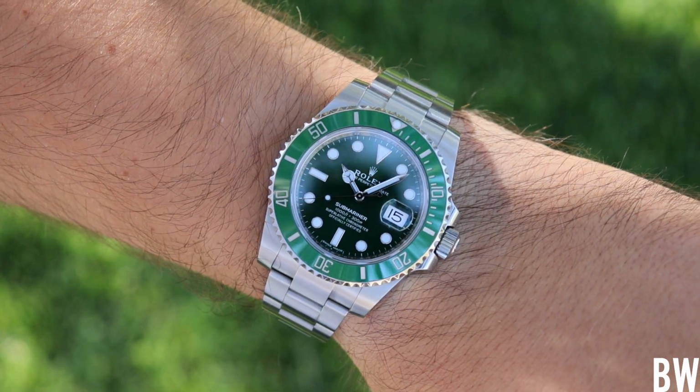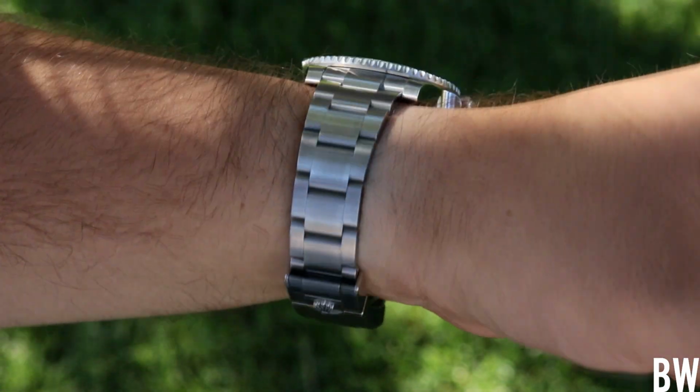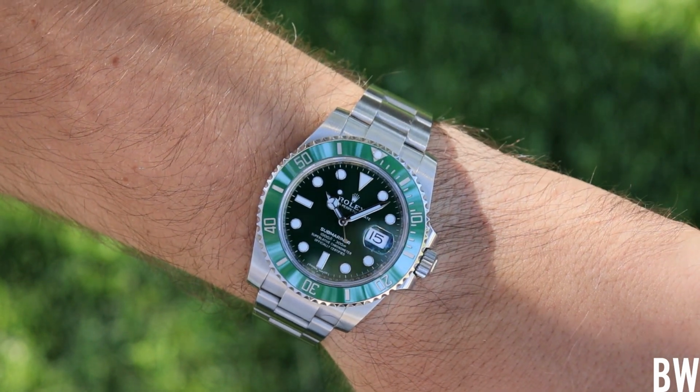I bought this watch because I wanted to wear this watch. I've been in love with this watch for some time. I remember when I first saw a picture of it years ago, I thought how cool it would be to own the green Submariner. I didn't think that was necessarily in the cards at the time because I was spending $300-$400 on watches and not $9,000 on one watch.